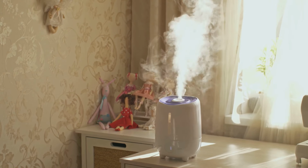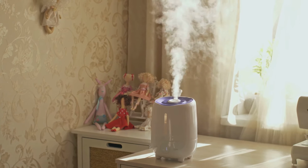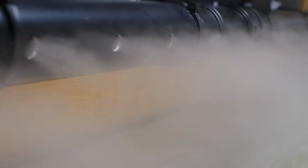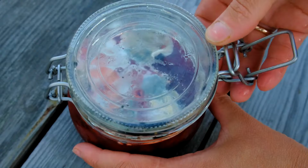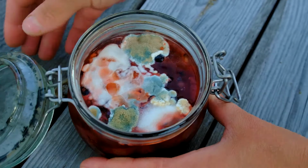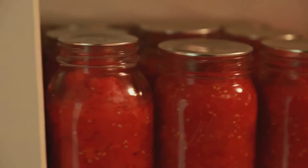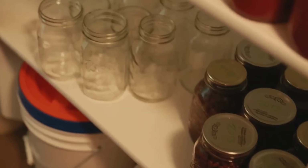Next, we have humidity. Moisture is the arch enemy of food storage. It can lead to mold growth, spoilage, and a decrease in nutritional value. To combat this, consider using desiccants or dehumidifiers to keep the moisture levels in check. Then there's light exposure. Light, especially sunlight, can degrade the quality of your food over time, leading to loss of nutrients and flavor. Hence, it's crucial to store your food in a dark place or use dark light-proof containers.